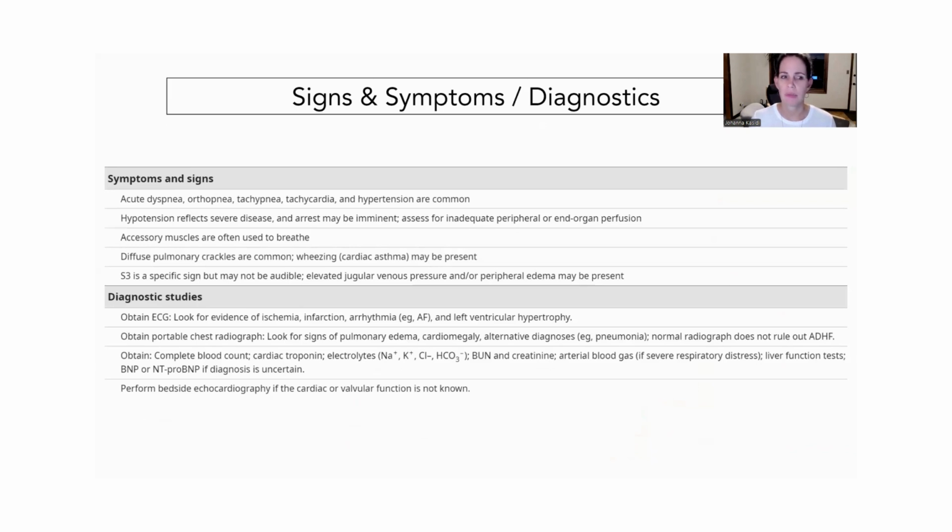Specifically, when these patients come into the ED, they'll have a hard time breathing. They'll be dyspneic, they'll be orthopneic, and they'll also have a high respiratory rate, high heart rate, and hypertension. Those are all common symptoms of somebody who is fluid overloaded and in acute decompensated heart failure. If they're even sicker, they could be hypotensive, and that's when they're going into shock. People who have really bad congestion in their lungs could use their accessory muscles, just to try to help get that oxygen in.